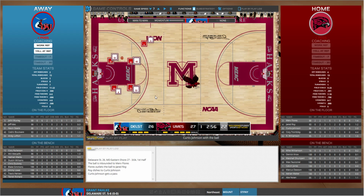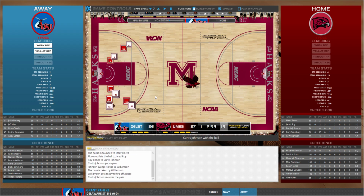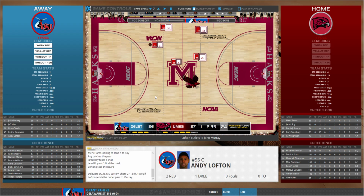Flores outlets to Roy. Roy top of the key. Roy to Johnson in the right post. Johnson to Williamson in the key. Williamson to Johnson on the left short corner. Over to Flores on the left elbow. Flores over to Jarrett Williams in the right corner. He takes a long three. He misses. Ball's rebounded to Lofton.